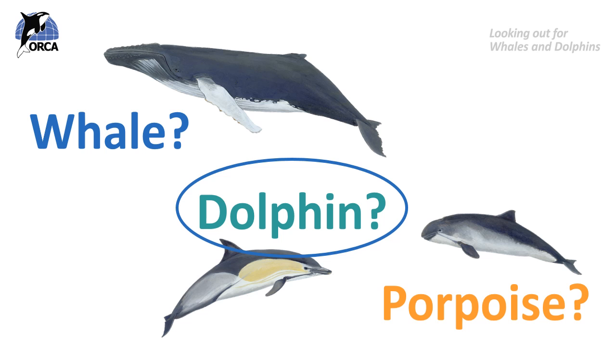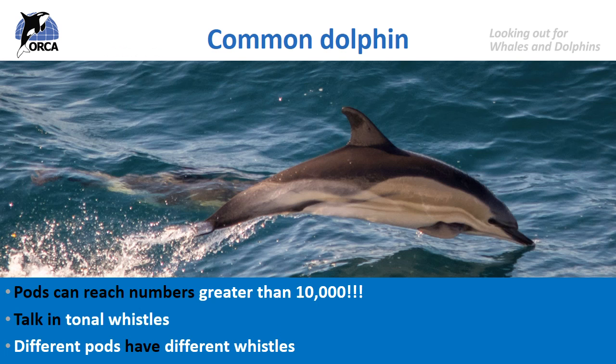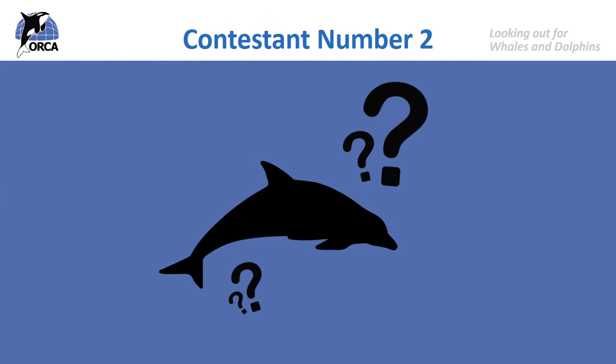It was the common dolphin, this beautiful dolphin that has a lovely figure of 8 pattern on the side of its body. And common dolphins can be seen in small pods, but also huge pods of over 10,000 animals. And they talk to each other in tonal whistles, as you heard, and it's thought that different pods have different whistles as well. Okay, are you ready for the next one? This is contestant number 2.